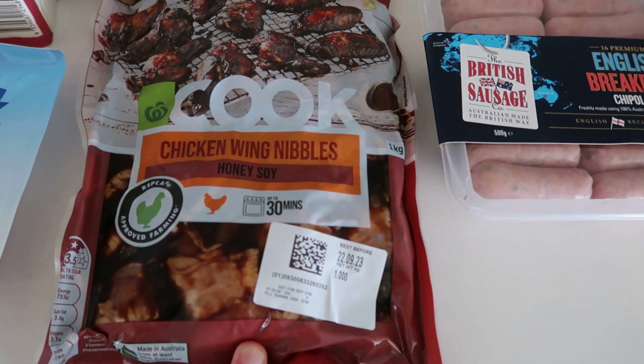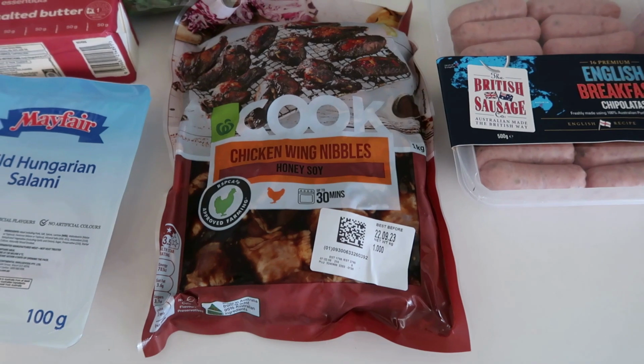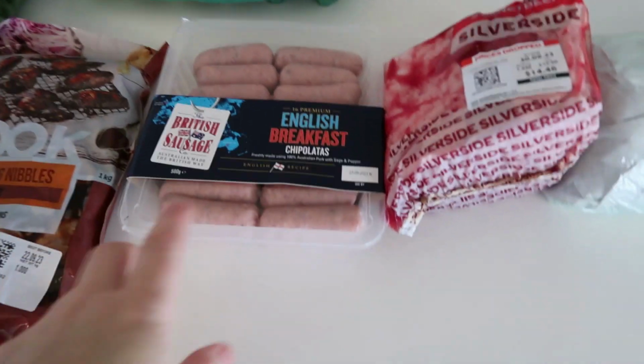Now I'm just going to throw these in the slow cooker because they cook so well in the slow cooker and they don't burn and get, I don't know, I just like them in the slow cooker a lot better. And I wanted to try these ones.